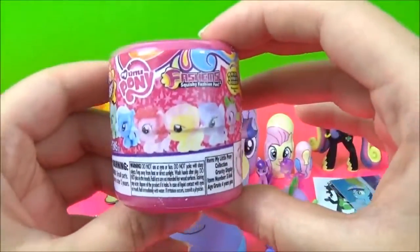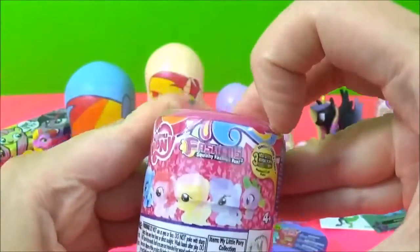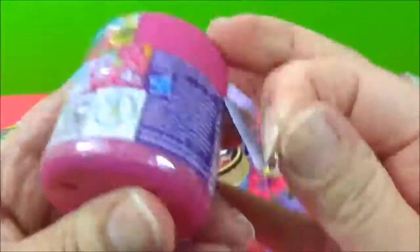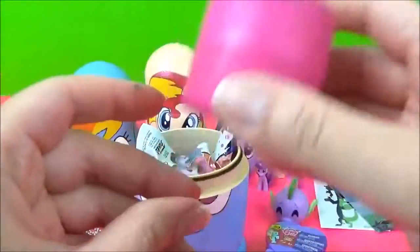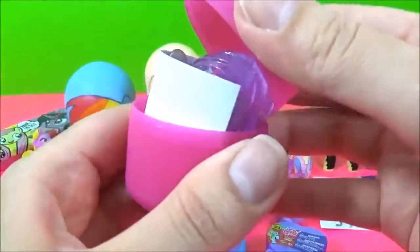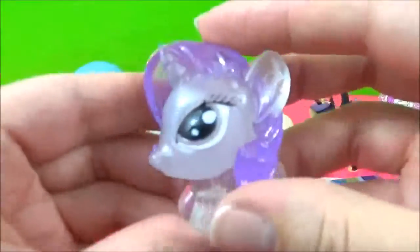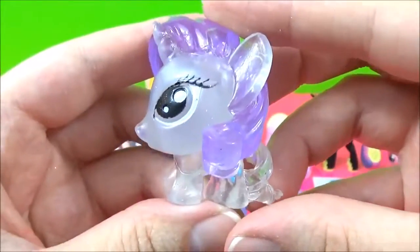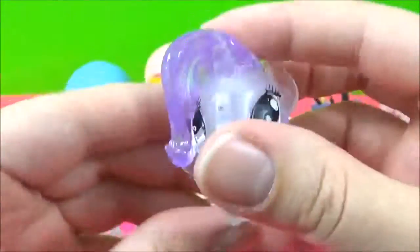The next thing I'm going to open is the Series 4 Fash'ems. Rarity. She is looking super pretty.